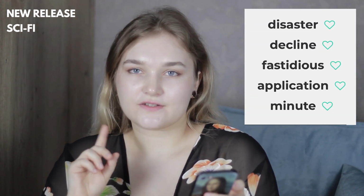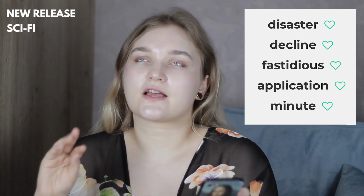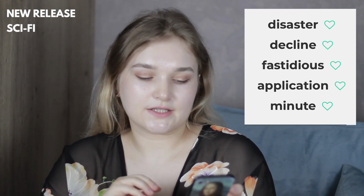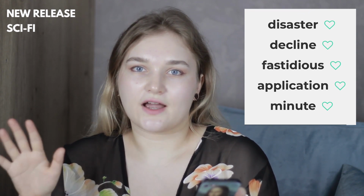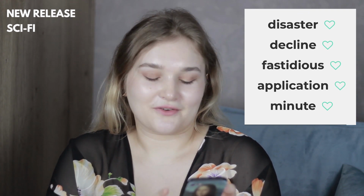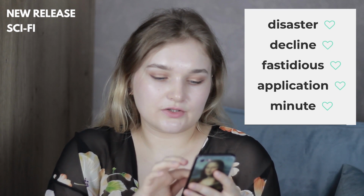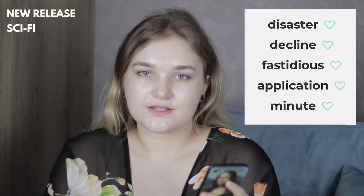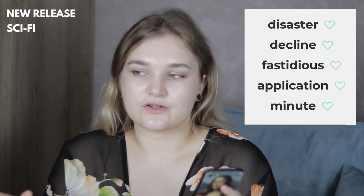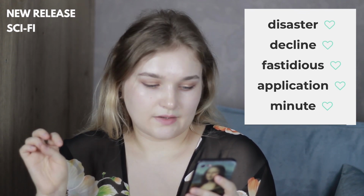Disaster, decline, fastidious, application, and minute. So we can choose a sci-fi that has to do with time because of the word minute. Or we can go with disaster, decline, and go for dystopia. I hate dystopia though, so we'll see. Let's check what's on Scribd. I'm going to go with last 3 years because if I'm only going to go with last year, the choices are going to be limited. I don't think it's fair.